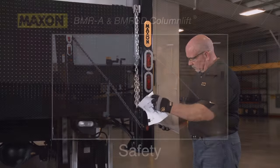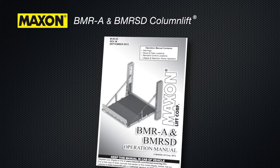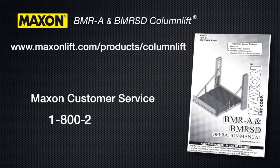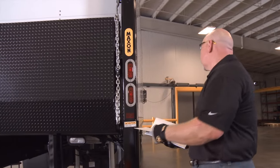All Maxon liftgates are shipped with an operation manual. This manual should be located in your vehicle or can be accessed and downloaded at www.maxonlift.com/products/columnlift. Hard copies can be ordered free of charge from Maxon customer service at 1-800-227-4116. It is essential that you read and understand this manual prior to operating the liftgate.